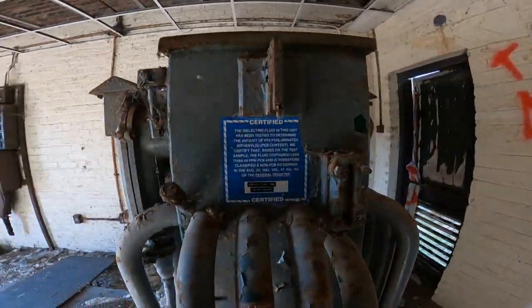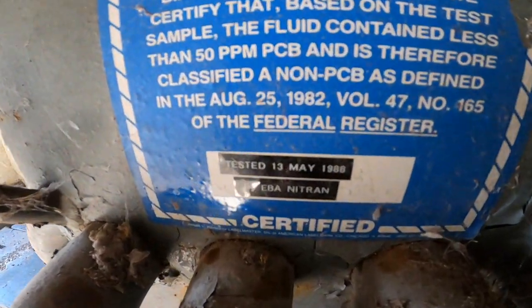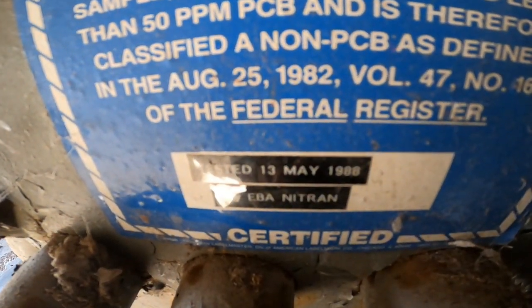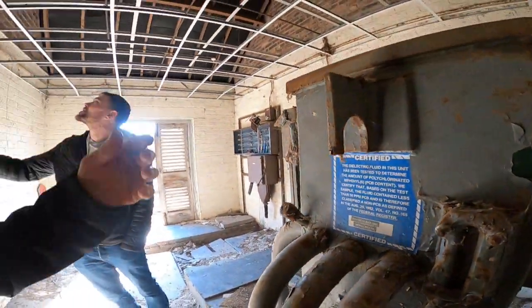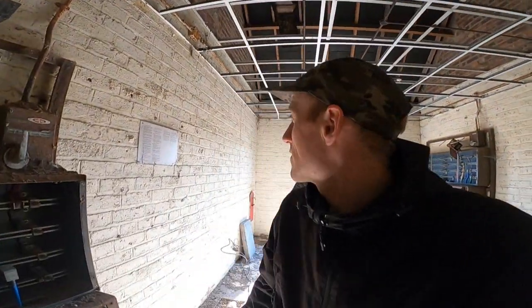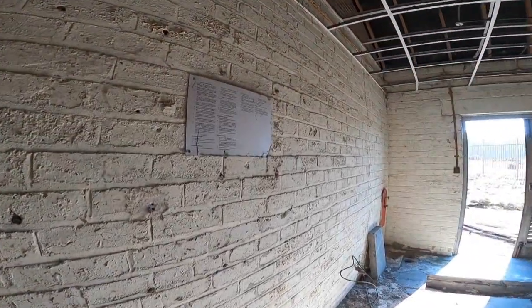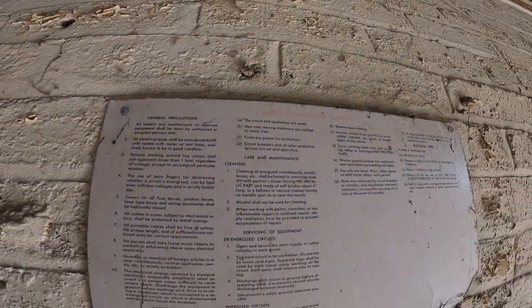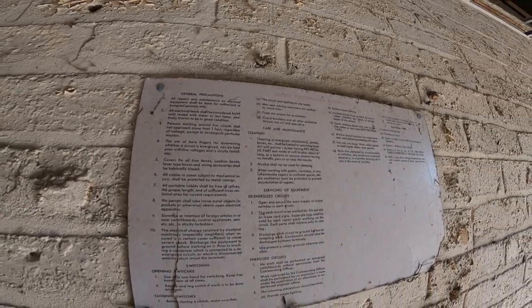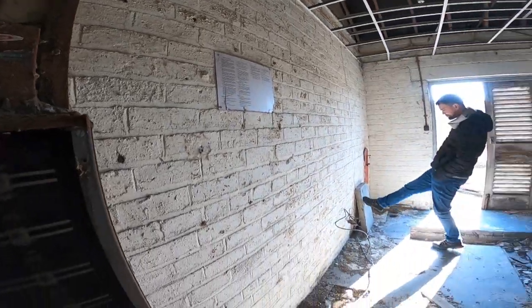But look at this. See the interesting thing? Tested 13th of May, 1988. So that shows you that was the last time this place was kind of like tested. Probably for a couple of years and after that it was in use. But the old school construction, like the safety precautions for electrics. Just look how thick the concrete floor is. Yeah.